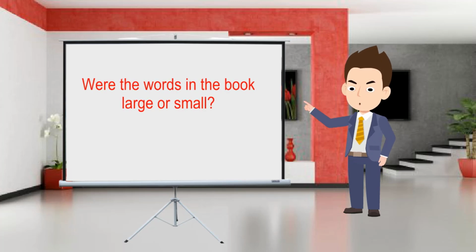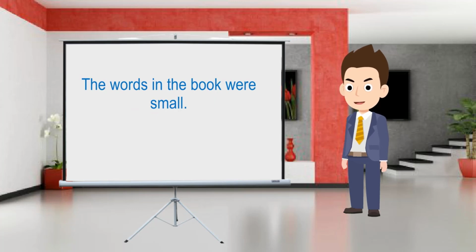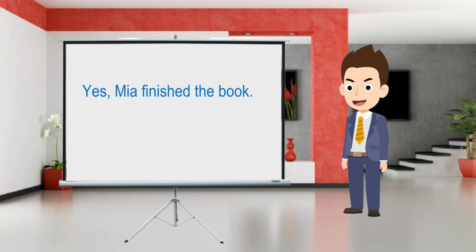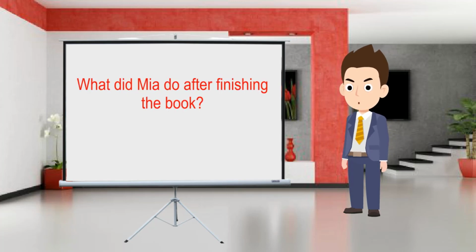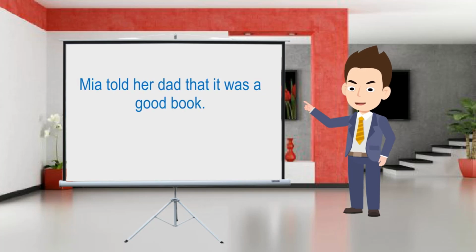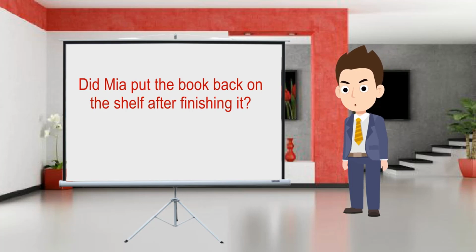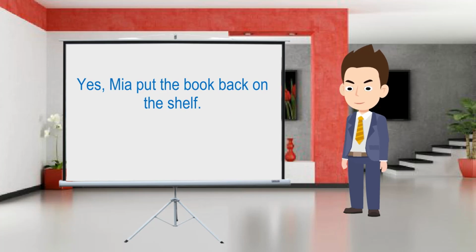Were the words in the book large or small? The words in the book were small. Did Mia finish the book? Yes, Mia finished the book. What did Mia do after finishing the book? Mia told her dad that it was a good book. Did Mia put the book back on the shelf after finishing it? Yes, Mia put the book back on the shelf.